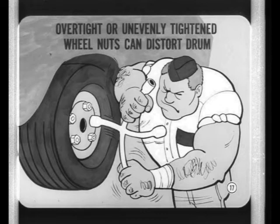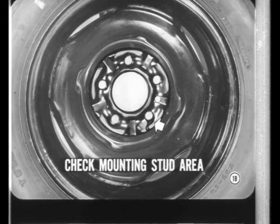So be careful with those impact tools and big wrenches. Sometimes you can cure or reduce brake chatter by retorquing the wheel nuts properly. Also check the wheel mounting stud area for thick paint accumulations or other high spots. The mounting surface of the wheel must be even, or the drum may become distorted when the wheel nuts are tightened.